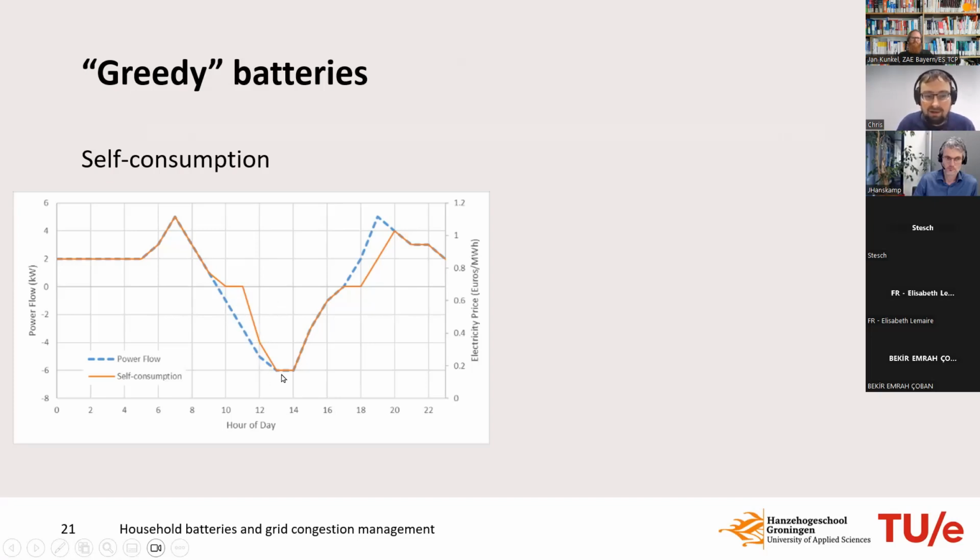And you'll see what happens here is we charge the batteries before we can do anything about our peak generation of PV. And we do manage to offset the peak consumption in the evening, but not the next morning, because our battery is already empty by the next morning.